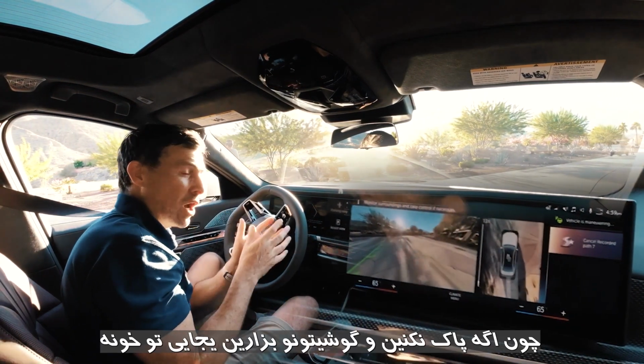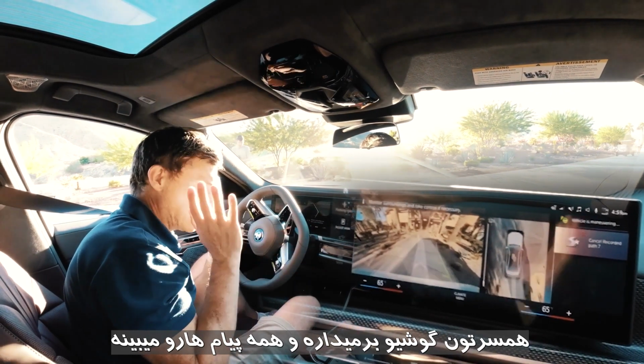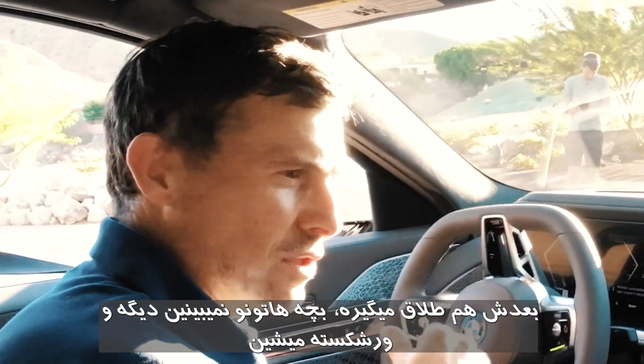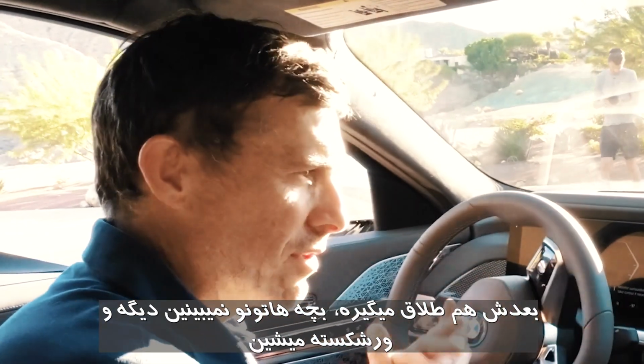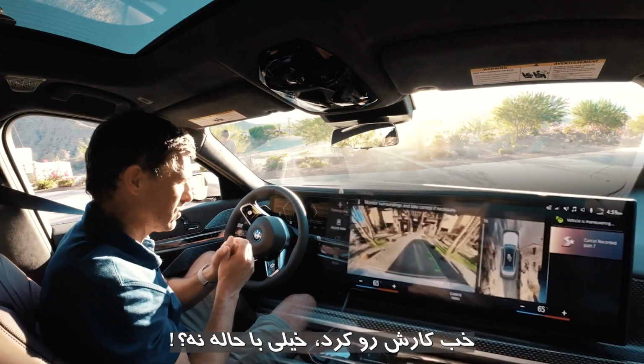Because you know what will happen if you don't do that: you'll go back in, put your phone down, your wife will pick up your phone, check your messages, see that, and you're going to get a divorce, you're not going to see your kids again, you're going to be financially ruined, whereas this BMW could save that from happening to you. Look, all done and dusted.